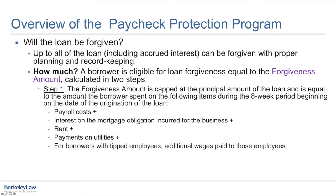In step one, we first determine the maximum forgiveness amount, which is generally going to be the principal amount of the loan that is actually spent on the following costs in the 8-week period after the loan is dispersed: payroll costs, interest on any mortgage obligations incurred for the business, rent, payments on utilities, and for borrowers with tipped employees, additional wages paid to those employees.